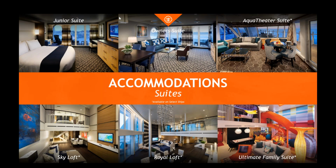at your disposal. Now down here on the right-hand side, we have our Ultimate Family Suite. This is really such a cool concept. Our loft suite that accommodates up to 8 people. You can see here it's got its own slide from the kids' bedroom down into the living room, fully equipped with a movie theater, a game area, a Lego wall, perfect for families.